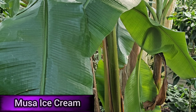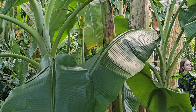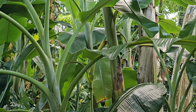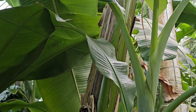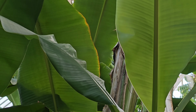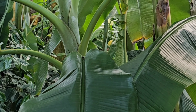Musa Ice Cream, or the Blue Java banana, is a variety native to Southeast Asia, which is said to have fruit which resemble the flavour of vanilla ice cream. The fruit is blue-green in colour when unripe, ripening to yellow, and older plants have a pinkish colour on their leaves. It is hardy to around -2 degrees C, but can be grown indoors over winter with a sunny window, moist soil and high humidity.